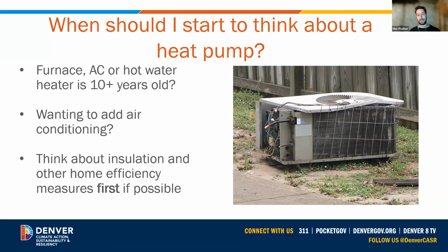So if you're getting close to that, if you're at 10 or more, it's time to just start thinking about that plan. Are you going to be in the home? When are you going to be ready to make that replacement? If you want to add air conditioning to the home, maybe you have a window air conditioner that's very inefficient and pretty expensive to run, or you have a swamp cooler that's working, but you're not quite pleased with its performance on those hottest days, then it's time to start thinking about a heat pump. That's really what we want to push people to do when they're adding cooling to the home.